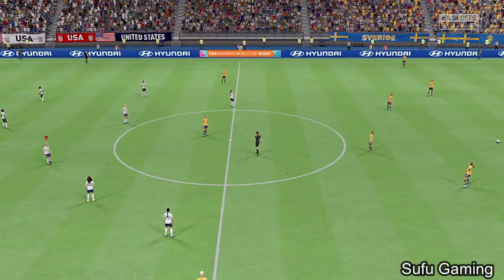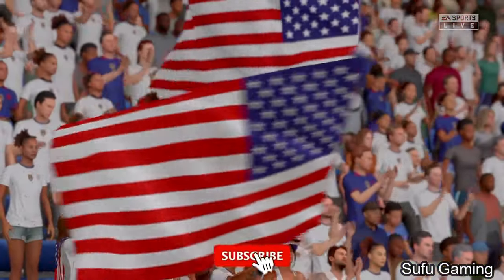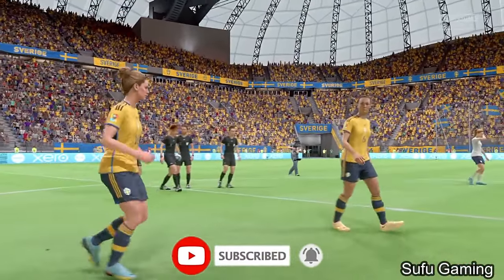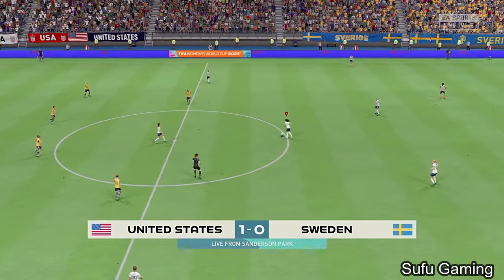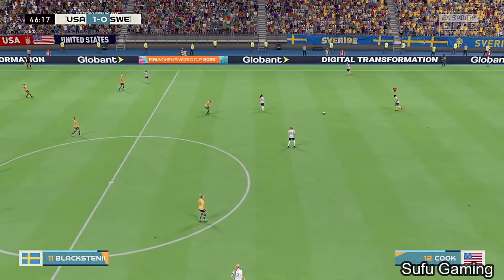A chance then for the respective managers to address their charges. It is half-time here. Well, they've got things going again here, and I wonder what kind of second half we have in store for us.